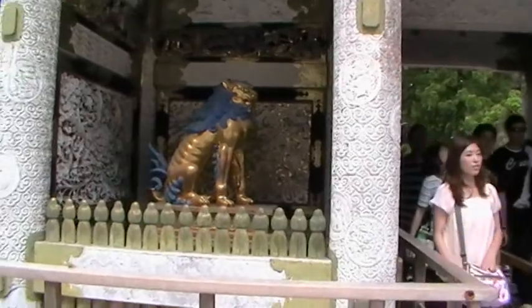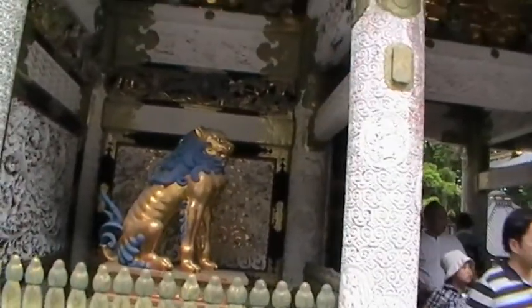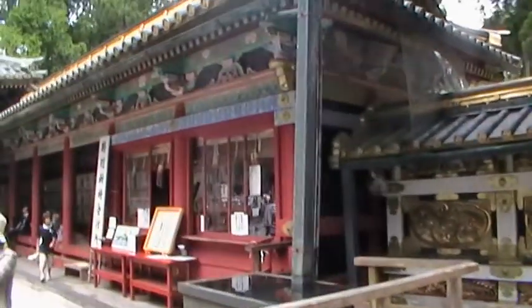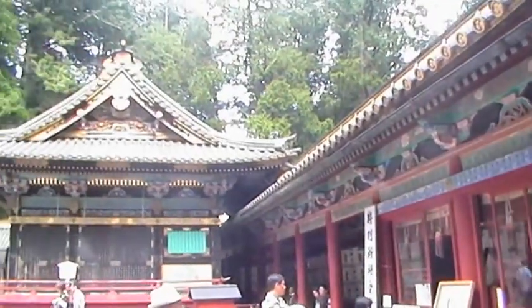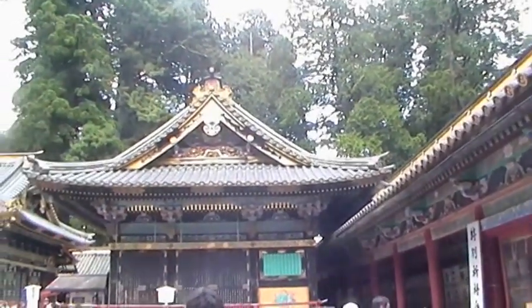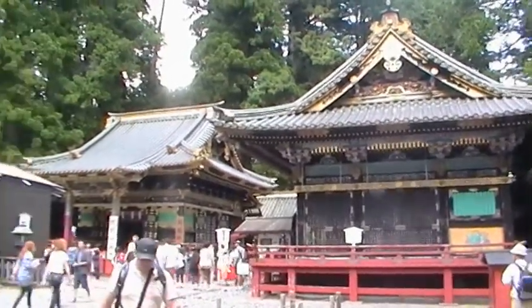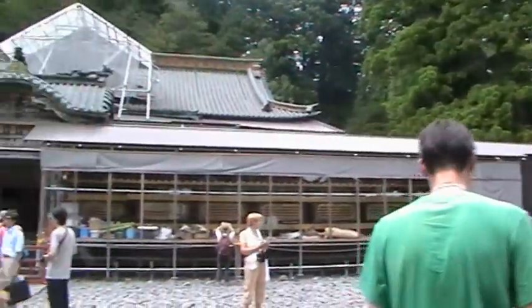Right, on the other side, we got a creature there. I gotta find out his name. Oh, someone look it up for me. Well, I think actually it is. Yeah, we got part of the wall, shrine, more temple-y goodness.